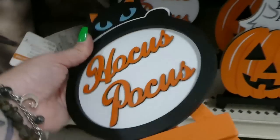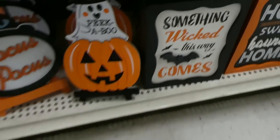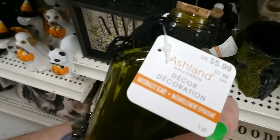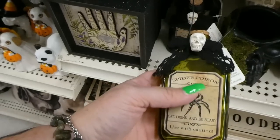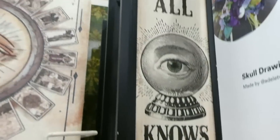These are cute. Got a little $12.99. They're like little easels. Something wicked this way comes. $9.99. A sign like this is like $5 at Home. See, that's more like it. $5.99, it's got some intricate details. This tarot sign for $19.99. Sees all, knows all.